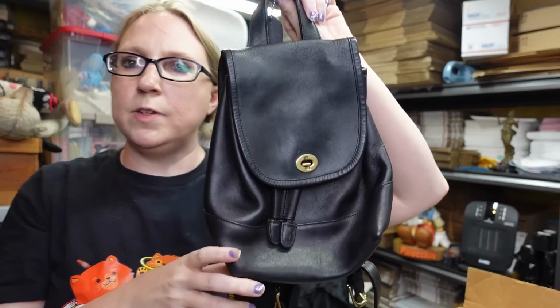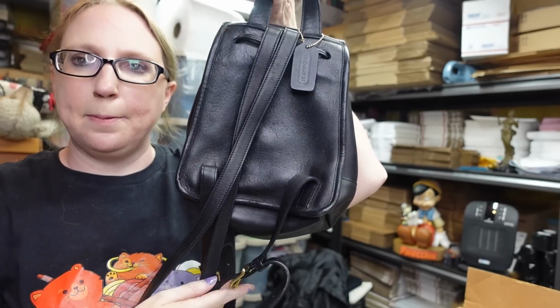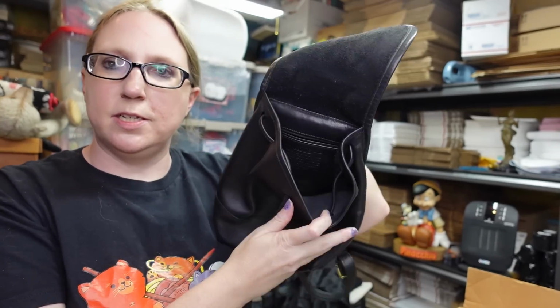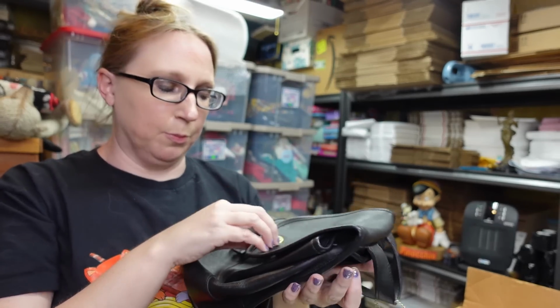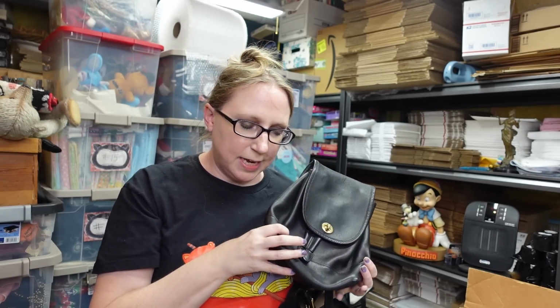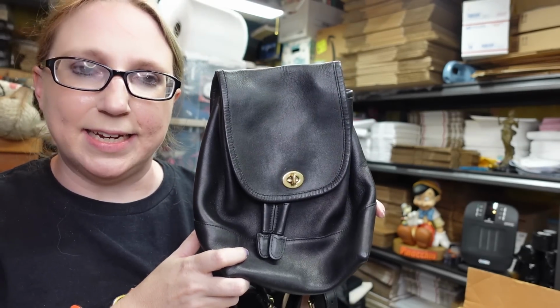I got this vintage black leather Coach mini backpack. I found this at a yard sale. It's in beautiful condition, absolutely gorgeous condition. I did pay $25 for this, but this is desirable. People love mini backpacks, and you can't go wrong with vintage Coach bags. So $25 for this, and I listed it as a buy it now for $122.99.